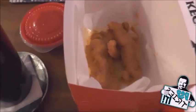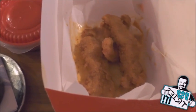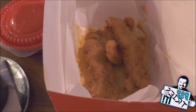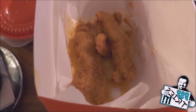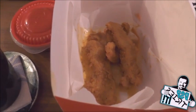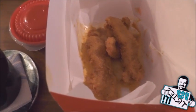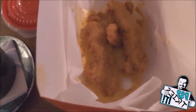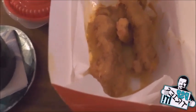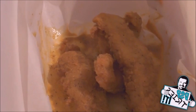Right off the bat, as you can see, we got gypped, because you're supposed to get pickles and a biscuit when you order a 3-piece tenders. They gave us none of that, so already got ripped off. One of the reasons why we don't go to KFC too often, because they're not very good around here. They're not very good anywhere from what I've seen. And all this really is 3 chicken tenders with that Georgia Gold honey mustard sauce squirted on it.